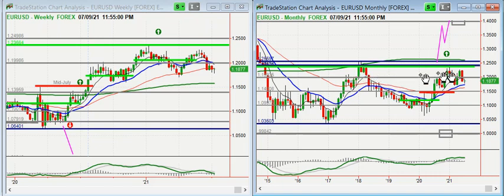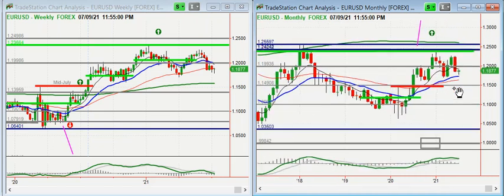So we can see how price is struggling to re-break, right? We came very close here. Now we have pulled back to the 21. So now there's another pullback to the 21, and we can put things into perspective by looking at one time frame lower. So that's the weekly chart, and we can see here how these are horizontal consolidations.